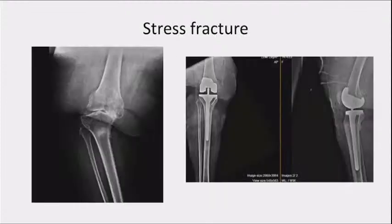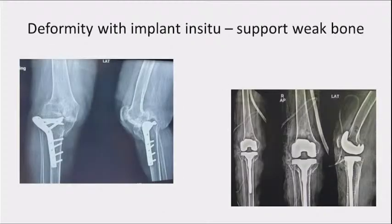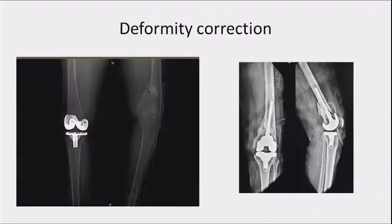When there is a pre-existing stress fracture of this kind, you need to unload it, you need to allow it to heal. So you add a stem and then you get away with that. If you have a deformity with an implant in situ, you need to support that weaker bone. Then again you can add a stem there. And if your TKR is part of a deformity correction as well, and you are not sure about the union in the distal femur, then you need to bypass it.